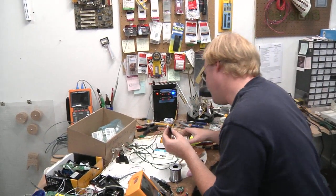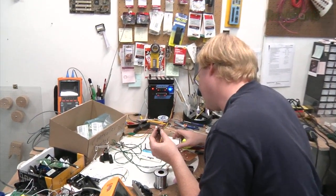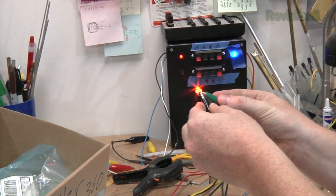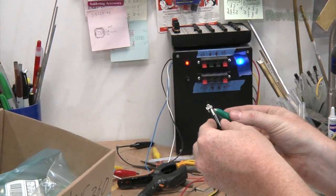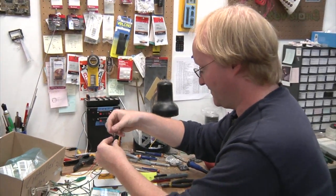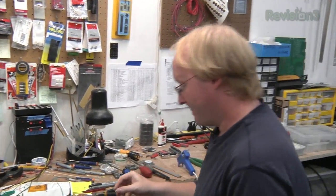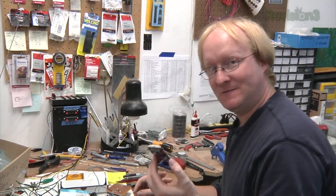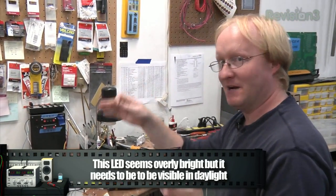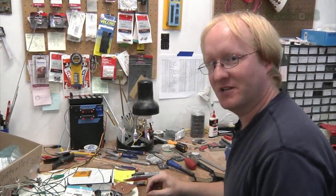All right, I've got these, not millicandle, 6.5 candle LEDs. It's pretty bright, probably too bright. We don't want to cause bicycle accidents. So what I'll probably do is hook this up to the pulse width modulation output of the Arduino. That way we can alter the brightness of it by ramping up the pulse width and modulating it.